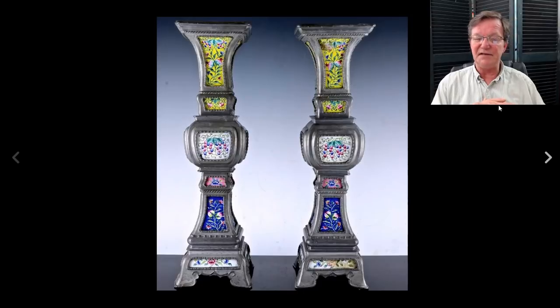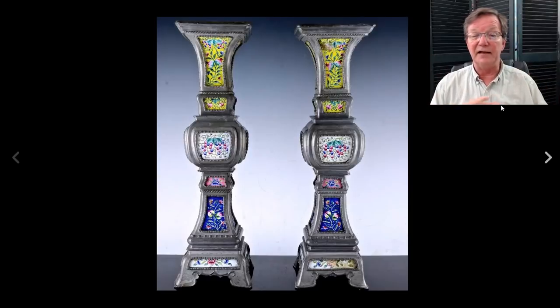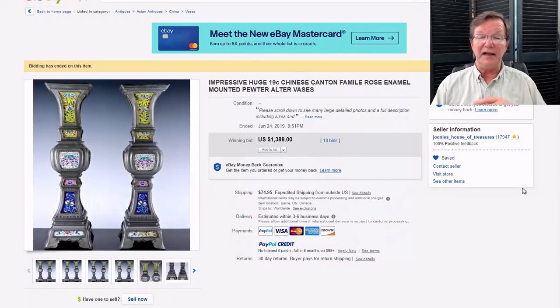And then on to this was the pair of pewter, probably late 19th century pewter examples. These were pretty big. These are 23 inches tall, I think, with these inset panels of Beijing enamels or Peking enamels, depending on which way you prefer to look at them, I guess. You can use either. And these were nice. These were good looking. And they ended up bringing $1,388.